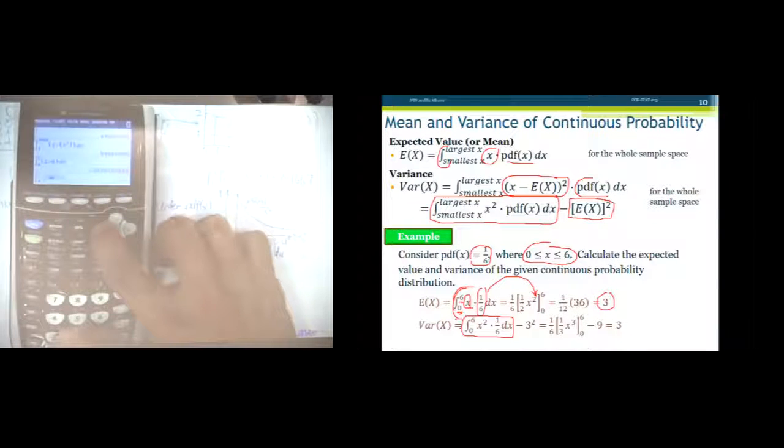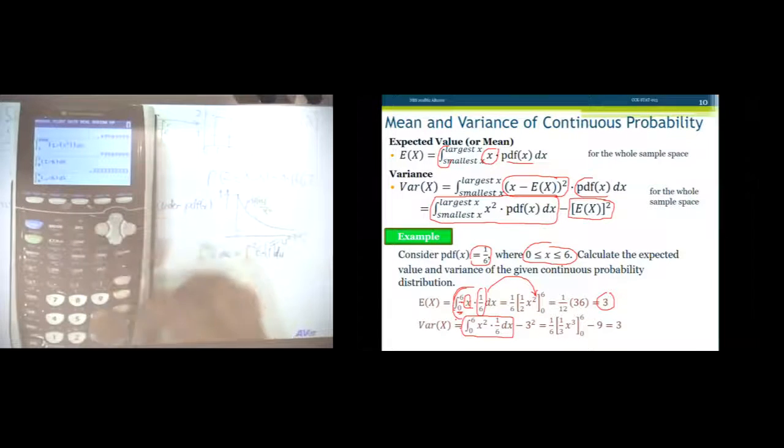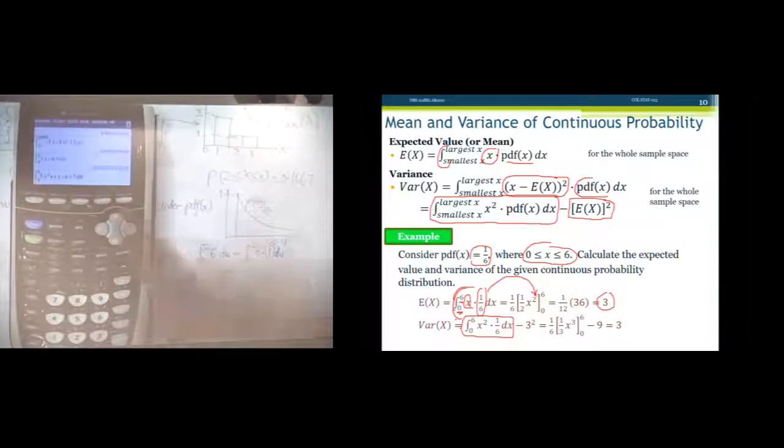So we want to do 0 to 6 x squared, and we do that by saying that this is the x, and we want to square it, all right? Then we times this constant, which is, okay, is that right? x squared times 1 over 6, and we want to say dx, and that's correct. So the first red box will give us 12. I hope you can verify that. 12 minus 9, right, that will give us 3. So the variance is 3, yes? Okay, so you can check that numerically using your calculator.